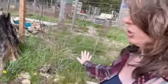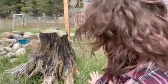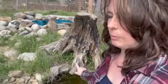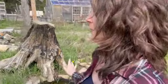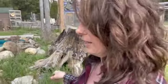This area here is just more perennial flowers and things. The pond, we did buy a new pond pump because ours broke. So we're going to be hooking that up. I'm super excited. Actually, Ben is super excited to get that going. So we'll get that done this week.